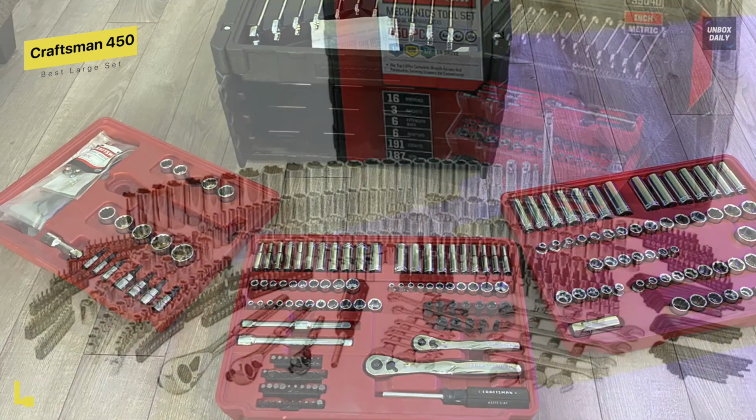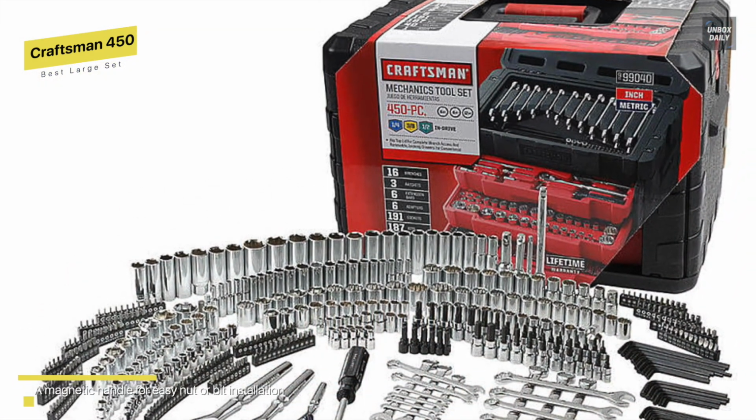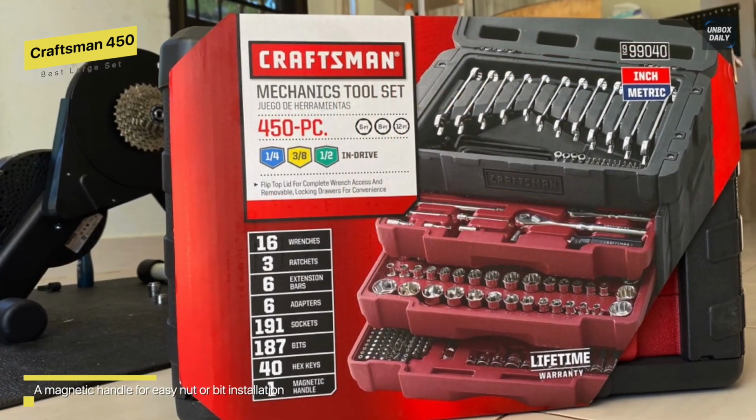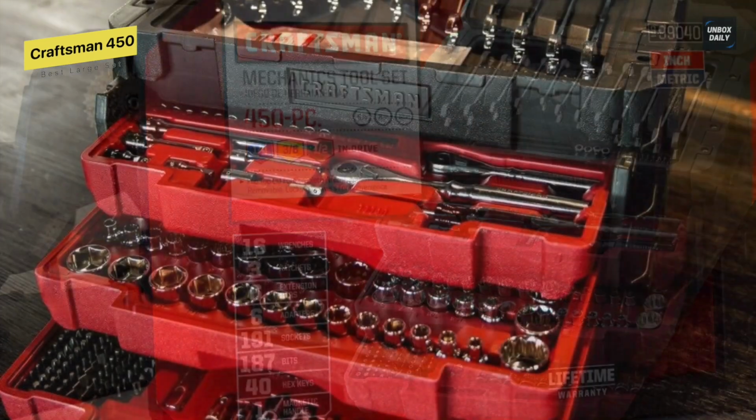You will also receive 191 6-point, 8-point, and 12-point sockets in both inch and metric sizes. Its 16 combination wrenches allow you to get in where the ratchet won't, while its magnetic handle allows for a simple nut or bit installation.